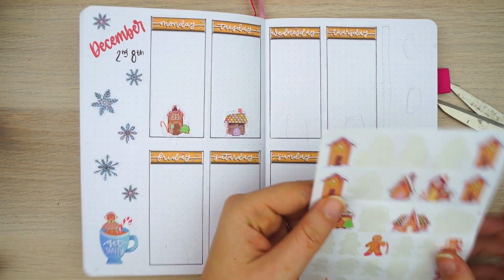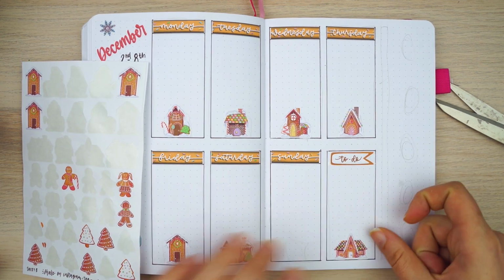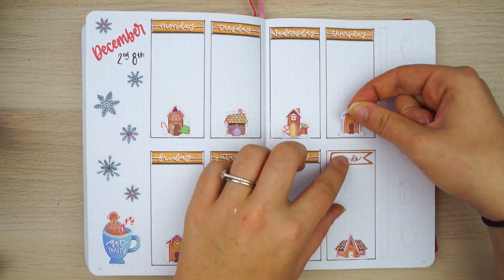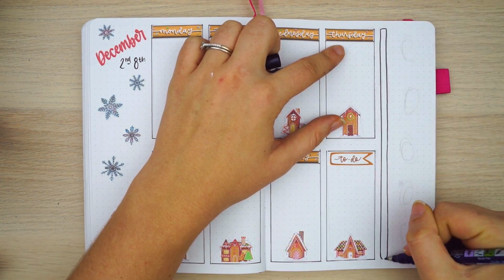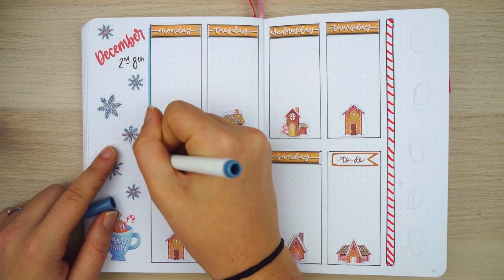Alright, so I'm now just going to finish off the rest of this spread by filling it up with more gingerbread houses and gingerbread people, of course. One last candy cane stripe is being thrown in there, and of course by writing in the dates in each daily section.